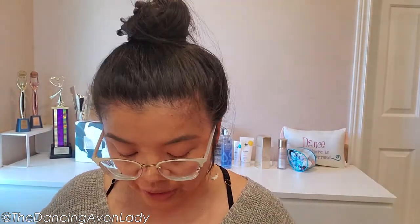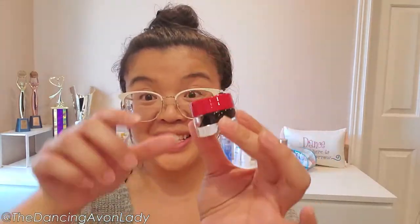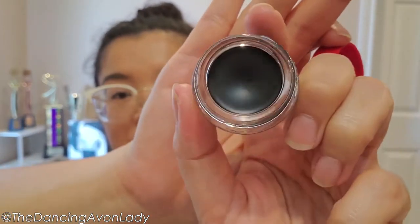What I got from Avon for the gel liner is in Tornado. Ooh, this is going to be nice and dramatic. Check that out. Tornado's just pure black, but look at that. That is going to be super dramatic. Love it. Really smooth. It does look very smooth. The gel liners can also be used as a shadow if you really want to, and I probably would even use the gel shadows as a liner if I wanted to. And you can mix and match.